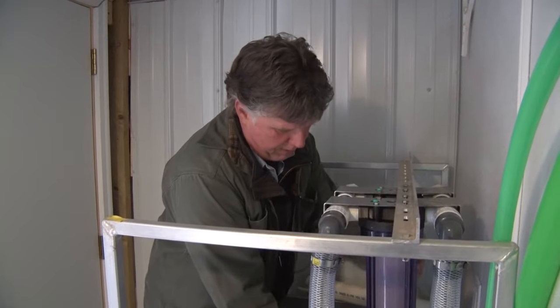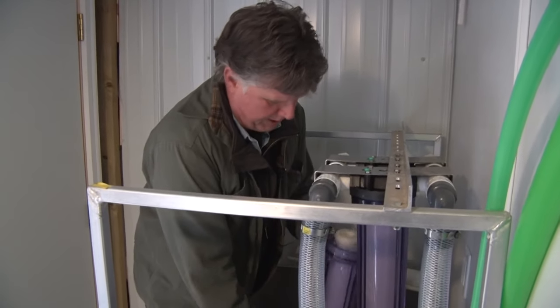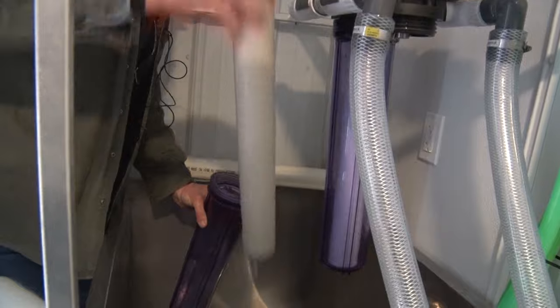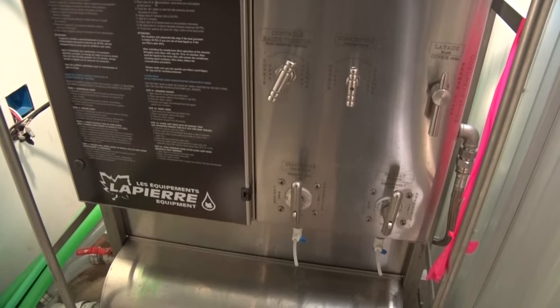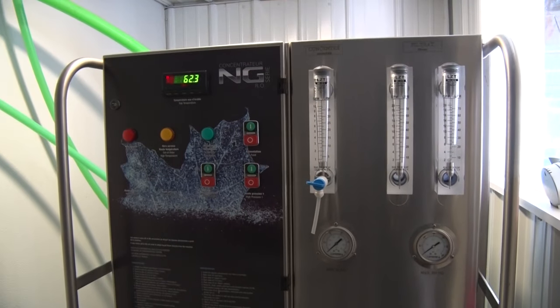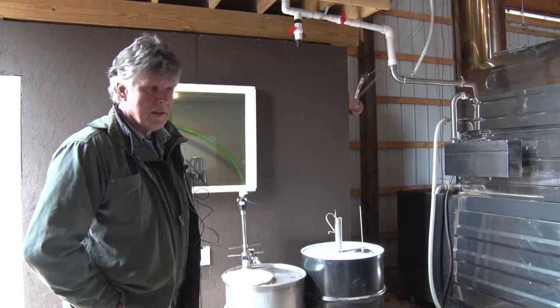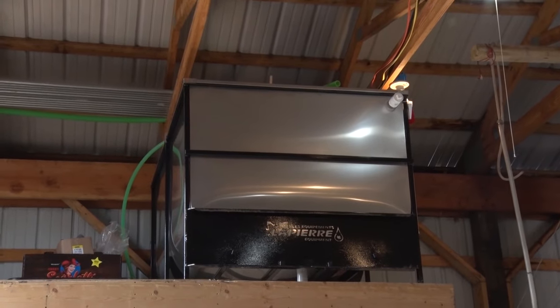Getting ready to fire up the reverse osmosis machine for today, and every day we change the pre-filters in it. This reverse osmosis machine will remove up to about 3/4 of the water from the sap, which makes our boiling time a whole lot less. It makes for a nicer, lighter syrup.